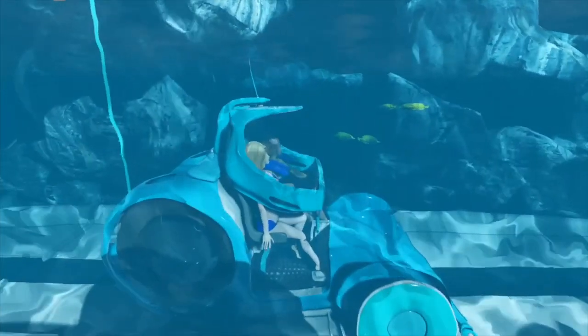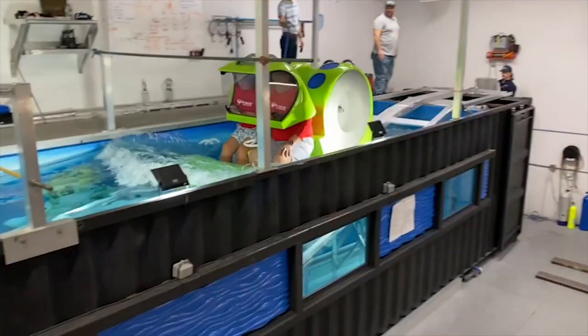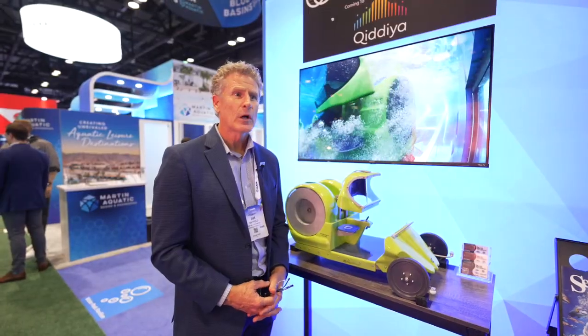Okay, wow, that's exciting. So that'll be a 17-car system, 300 guests per hour capacity. About a 4.5 minute underwater ride experience. Okay, so I didn't realize that. So the first installation is already planned. Oh, it's well under construction. Wow. Yes. Okay.